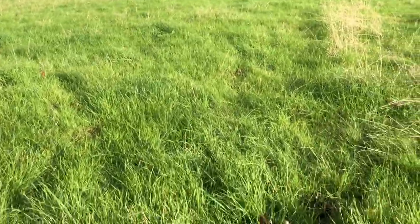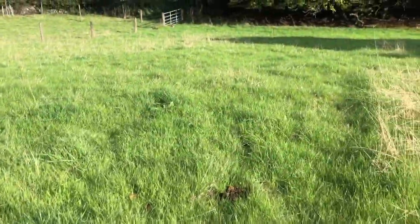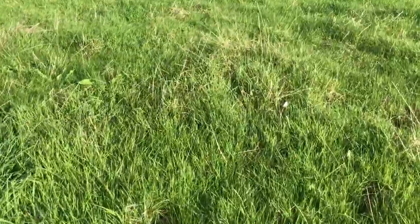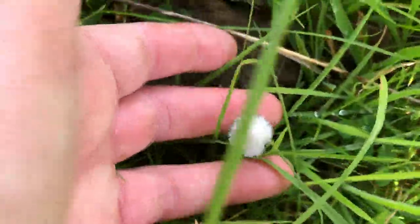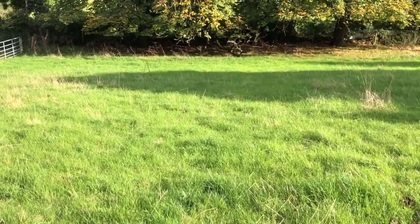So it's everywhere you walk. It's that time of year when mushrooms are everywhere. So it's kind of exciting to see it. If I walk down this field, there's more and more mushrooms. You can see there's this kind of dainty one, and then this one. So that's biodiversity for you.